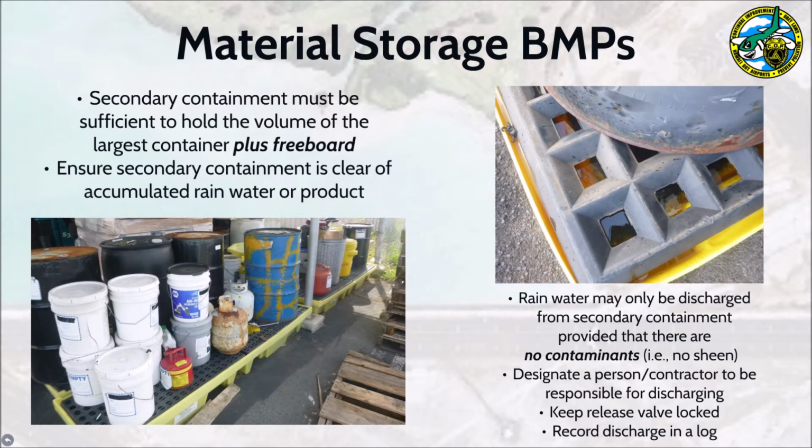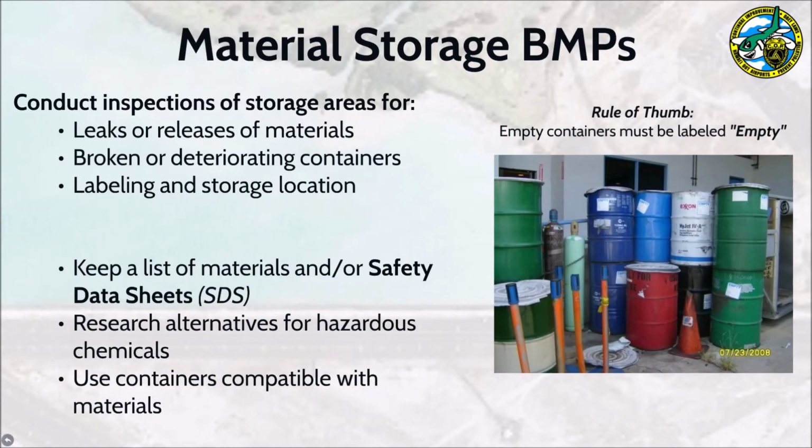Please note that if any product is present in the secondary containment, it must not be discharged and is required to be cleaned according to the spill response procedures. Other material storage BMPs include conducting regular inspections of material storage areas. Ensure that all containers are still in good condition and compatible with the materials stored. Broken or deteriorating containers must be replaced.